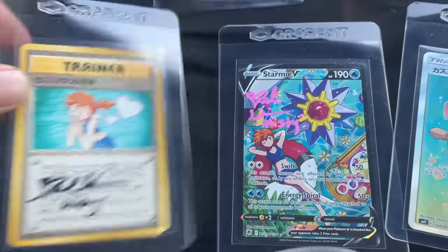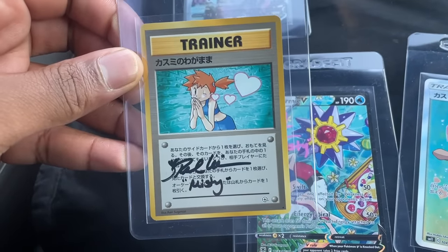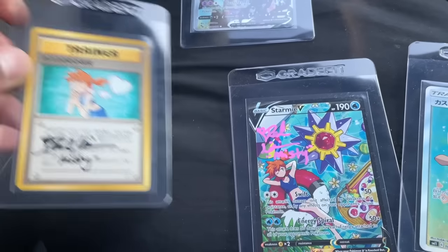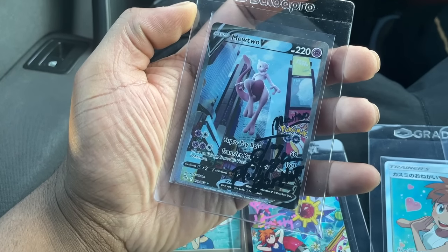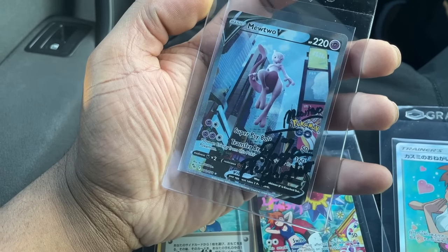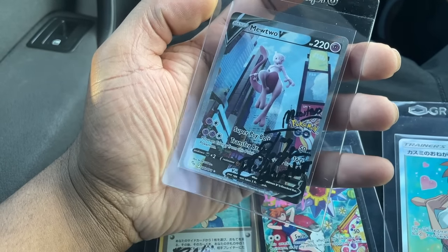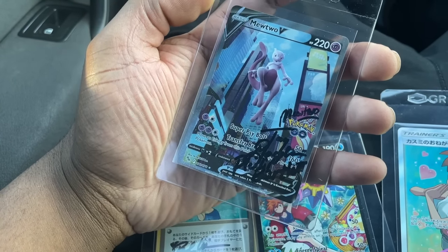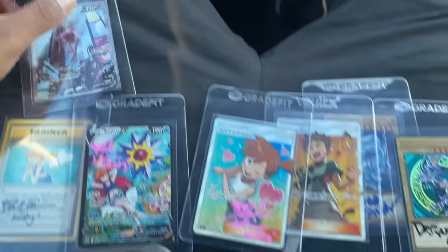And then this one, I actually picked this up yesterday and I brought it to get signed. So yeah, I thought why not? It's a non-holo rare, so that's pretty cool. And then we got the Mewtwo by J.G. Oat, I think is how you say his name. Oh, I gotta be honest, I can't read that autograph at all, but we'll get that graded. Hopefully they can still authenticate it. But yeah, that is those ones.